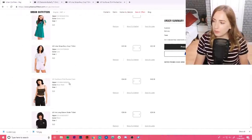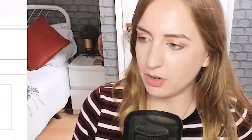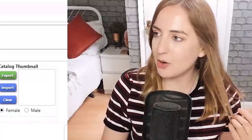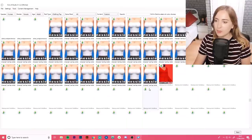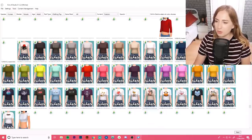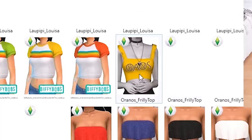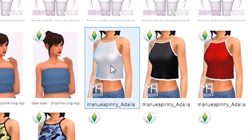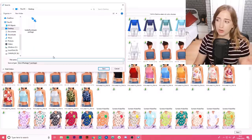We'll do the sunflower print ruched cami. Right, okay. Okie dokie dokie. Let me just save this. Package has been saved. Thanking you. So now I need a cami top. I'm sure I've got them. I'm not sure if they'll be ruched. This is ruched. Or this frilly top. That's also a contender. Or maybe this, because it's not as low cut, but it can work.